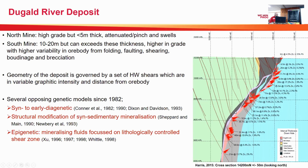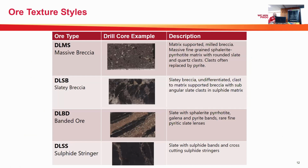Since the 80s, people have looked at it as a SEDEX style deposit or a structurally upgraded SEDEX deposit, but work done in the late 90s suggests it's an epigenetic deposit solely governed by the shear zone. So I'll show you some images. Now, this is what the massive ore looks like. Usually the massive sphalerite breccias will have milled clasts in them, and I've got some better pictures to show you shortly.